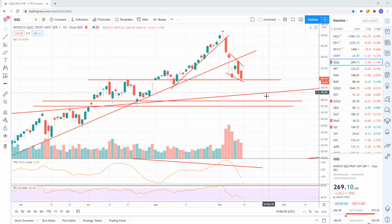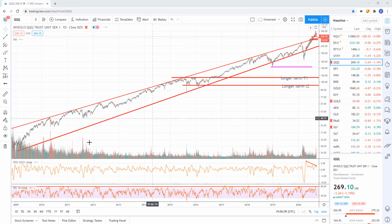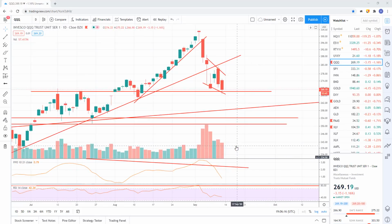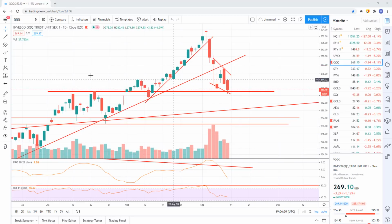Levels to target. Obviously, we've got this price channel. So here's this long-term bull market price channel that Qs has been working its way up over the last 12 years. And that falls right about 258 right now on the Qs. So that could be an area where we'll get some sort of reaction. Or we could kind of break down into it. And if we break down into it, maybe we'll head a little lower.